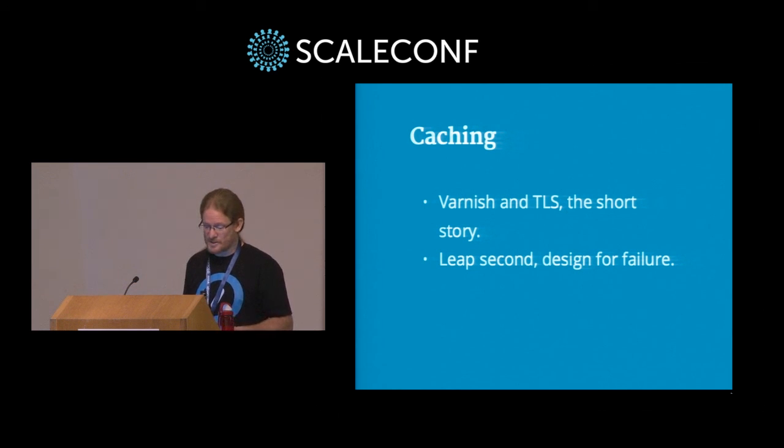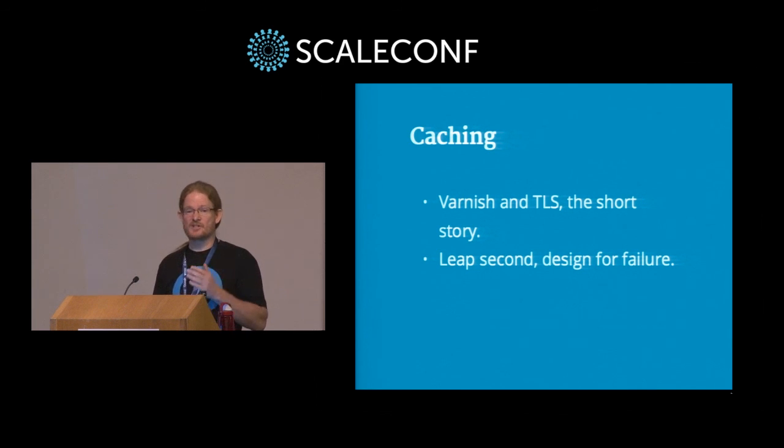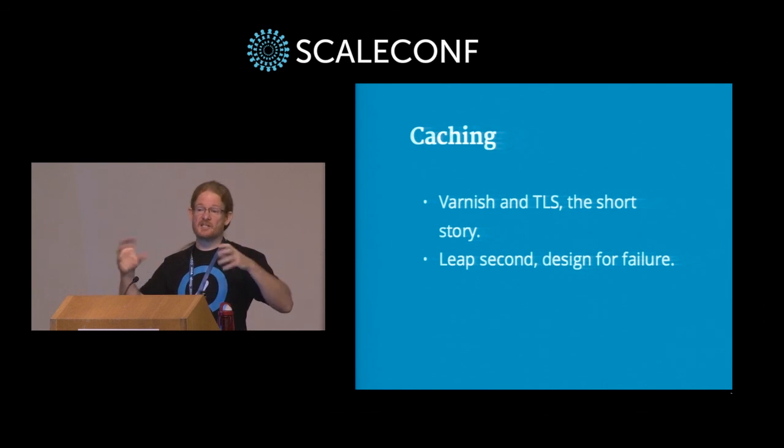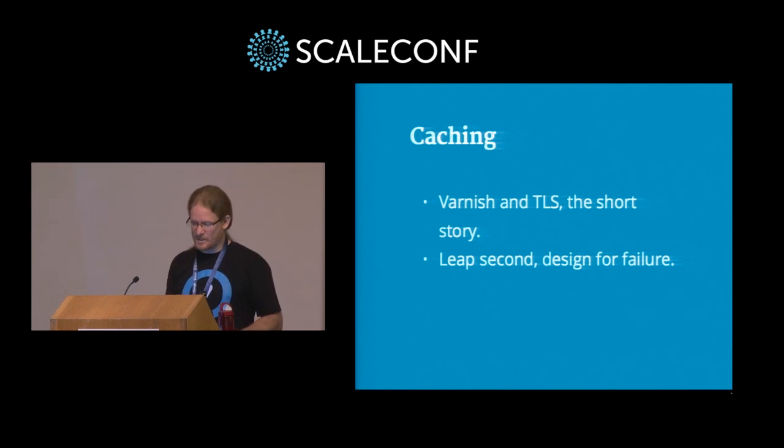because that's very important. Another thing is, even if something is as phenomenal as Varnish is, you can still have the leap second. So when the leap second kicked over, not so long ago, beginning of the year, a couple of Varnish instances segfaulted. And luckily, we had designed for such failure, so it didn't cause any issues. But it's important to always remember to design for failure. You never know when it's going to happen. Even if it looks robust, something will happen.